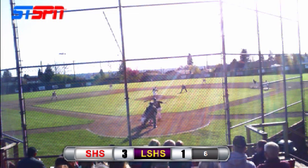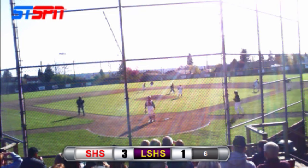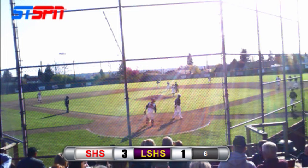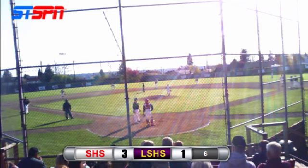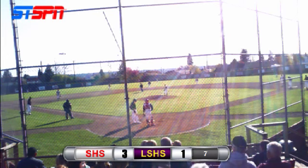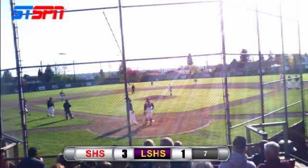Ground ball past the second baseman into right field. Runner goes to second. Safe on first. A nice hit by Jimmy. Vikings have runners at first and second. No outs here in the top of the seventh. Trying to make a little rally going on here.